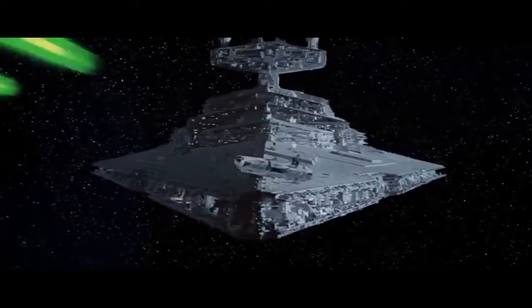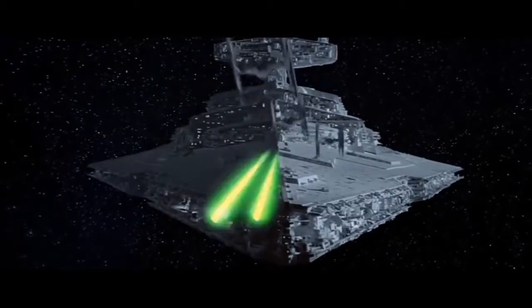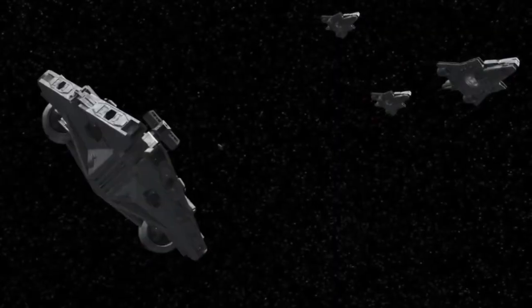So we all know the Imperial-Class Star Destroyer, one of the most imposing ships in the Imperial Navy. But it was accompanied by a lot of smaller support ships, and today I want to discuss one of my personal favorite small ships used by the Galactic Empire, the Arquitens-Class Light Cruiser.